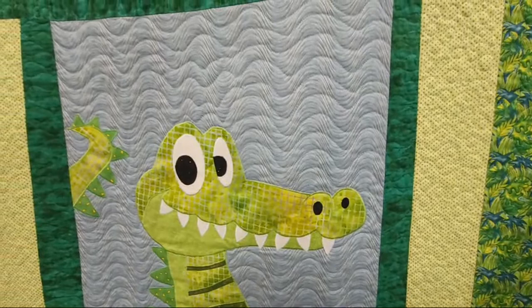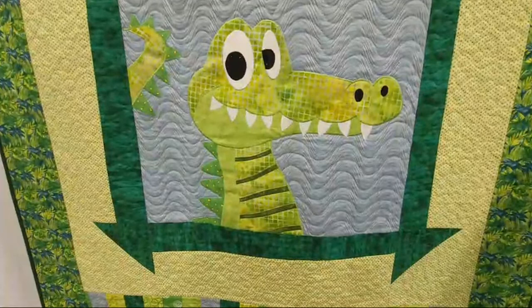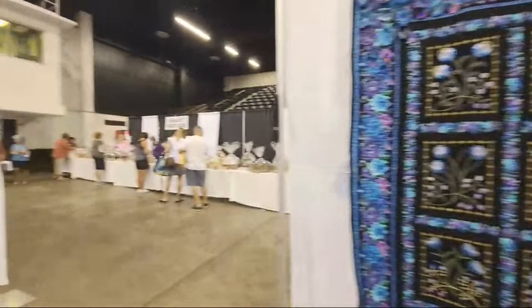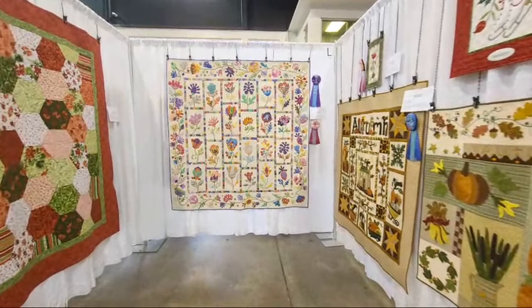This is a Sassafras Lane Designs pattern. You guys know I love me some Sassafras Lane. Looks so good. Look at those teeth. Beautiful. Oh, looky, looky. I want to do one of these so badly. I'm going to do one.